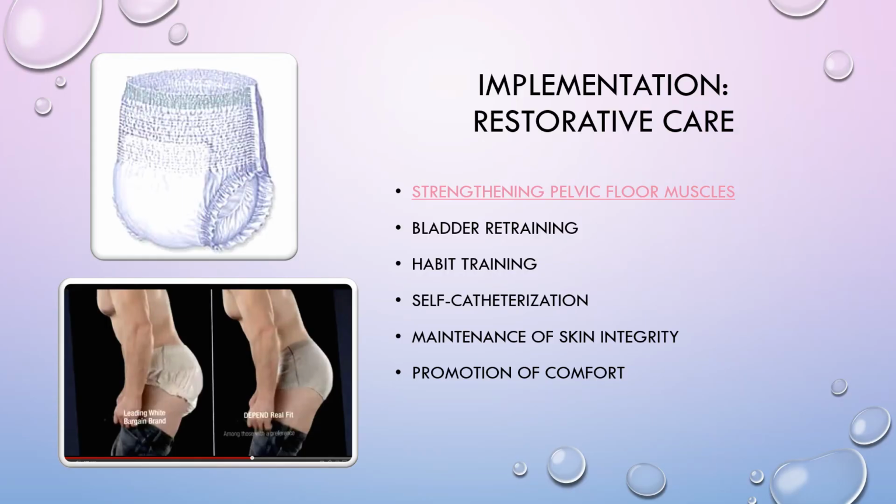So let's move into some incontinence and the care for our patients. What are the struggles with incontinence, and how can we implement some solutions for our patients? This slide talks about some of those solutions that we can provide.